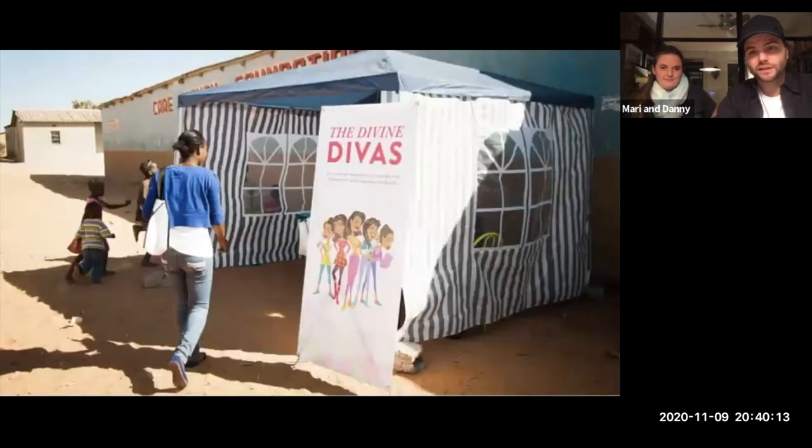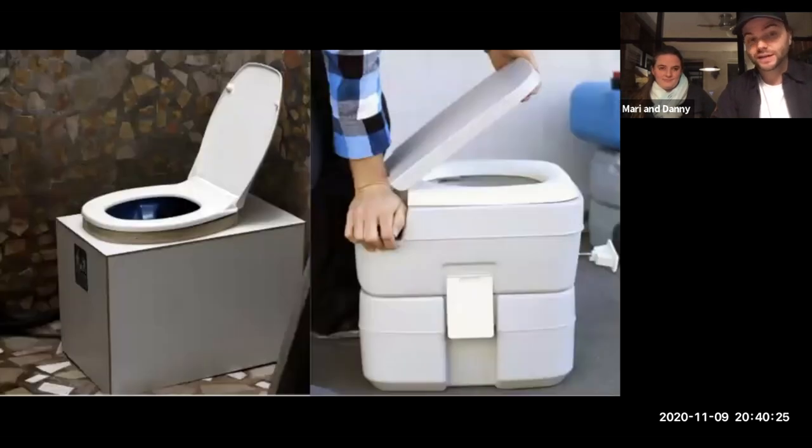I fell in love with issues like reproductive health and realized what a huge issue it is globally, and ended up designing services like this, which is a reproductive health service for teens in Zambia. I also ended up doing some toilet design and realized that toilets are just the best. This is a prototype of a toilet in Ghana that we ended up working on. There were a couple of different rounds of prototypes that we lugged back and forth between the States and Ghana.